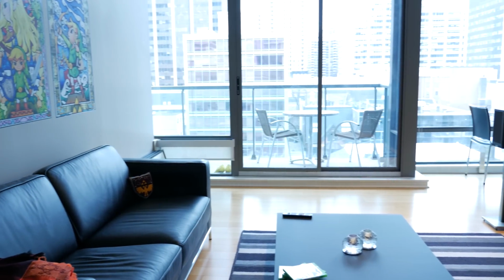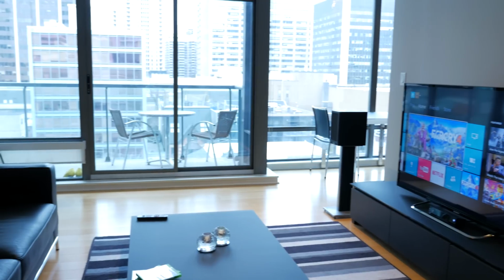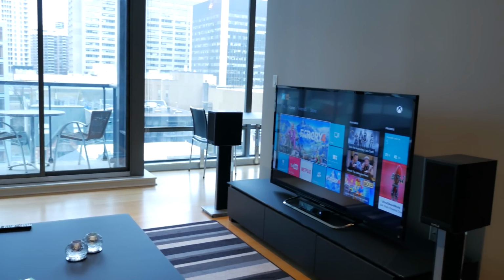This is where I like to hang out, a pretty simple setup. I've got the couch, coffee table, a carpet, as well as my 60-inch LED TV. I'll get into that a bit later.